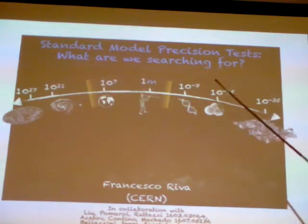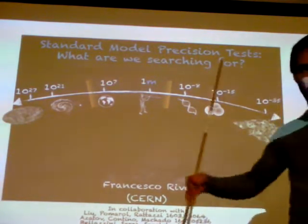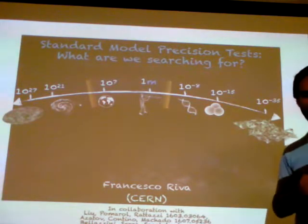And yeah, so I'm going to talk about precision tests at the Large Hadron Collider, or also more generic. In particular, trying to understand what we can learn from these tests.